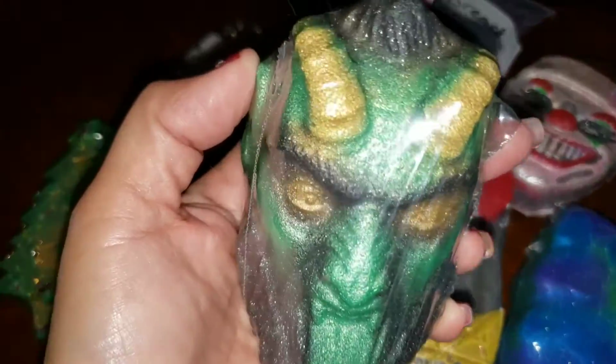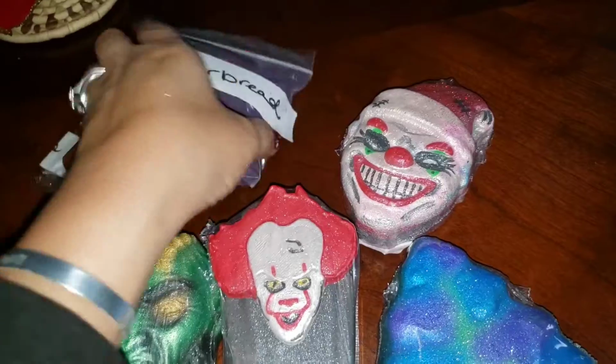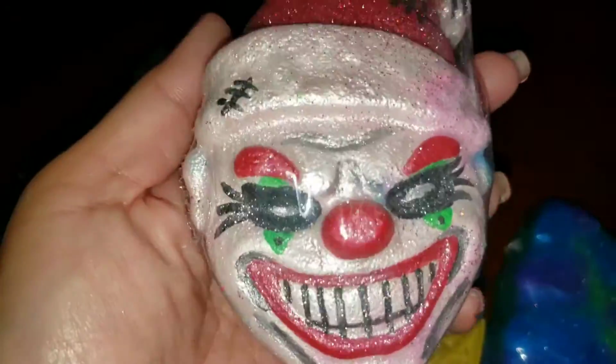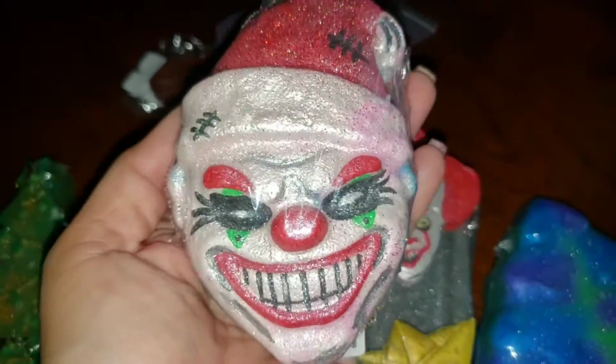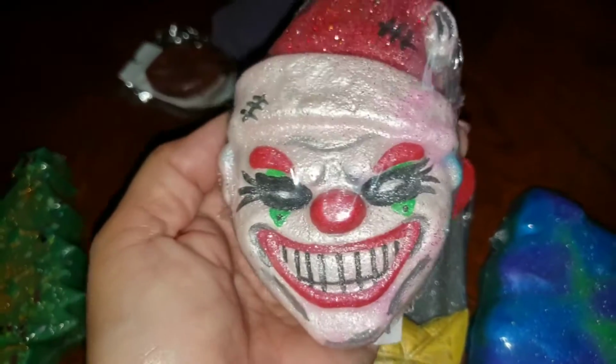The next one is Krampus, scented in gingerbread. Scary looking, but he's shimmery. Look at that. And then I got Killjoy, the Christmas Clown, scented in hot cocoa. I knew that I don't like hot cocoa scent, but come on. Who can't have this? Like, everyone should have one of these.